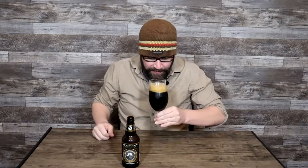It's pretty effervescent too, I can tell you that. It's pretty much impossible to tell via the camera, and indeed, even to my eye, I can't really tell, except I can just see on the sides of the glass where it's clinging and running up the side. It's very tight, super fine, really, really fine champagne-like bubbles that are coming up here. Looks great. Give it a sniff.